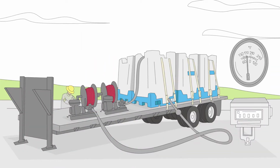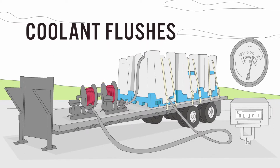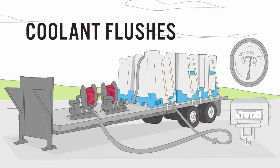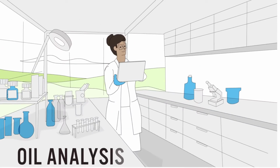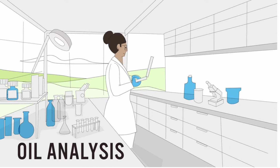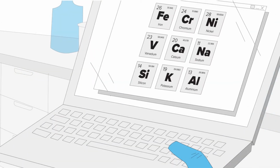The Pilot Thomas Coolant Flushing Program minimizes scale formation and restores pH balance, improving the performance, functionality, and longevity of your equipment. And our fluid analysis program, headed by our in-house lubrication engineer in conjunction with a third-party lab, ensures peak equipment condition by monitoring for contaminants that will decrease the lifespan of your machinery.